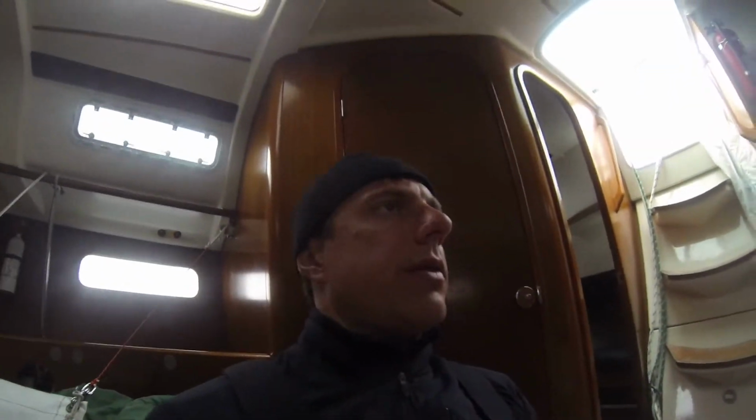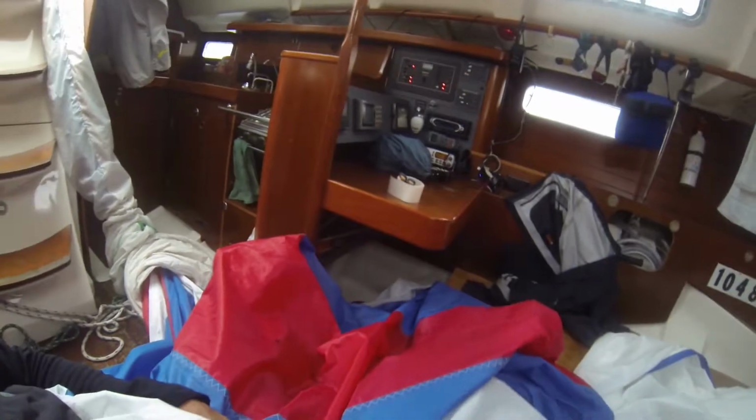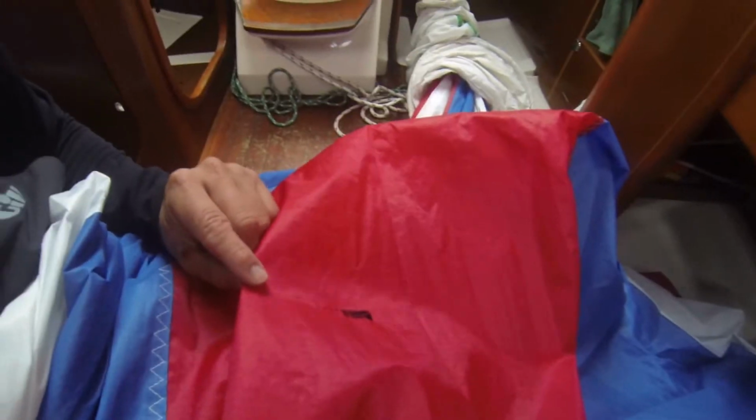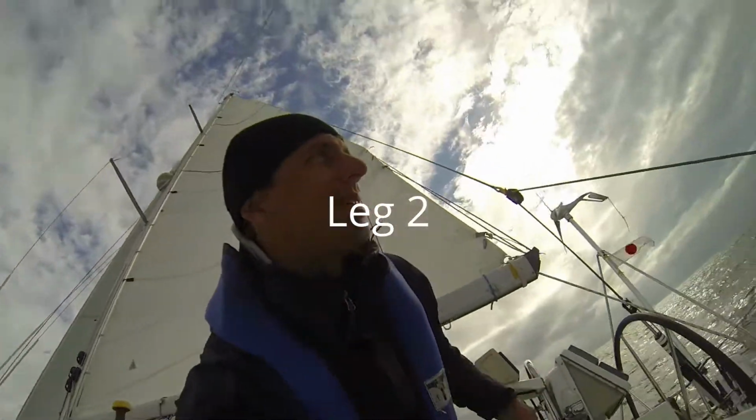Okay, still leg 2. Just doing a quick spinnaker repair. So this is the 1.5 ounce, and I noticed this hole as soon as I launched the kite, so I must have banged it up on the way up here, but got some ripstop tape and slapped it on there, a little piece on each side. Probably won't even need the spinnaker again for the rest of this race. I think the wind's going to shift, so it's going to be another 2 upwind legs after this, but I'll at least need it on the ride home. And voila! It's repaired.